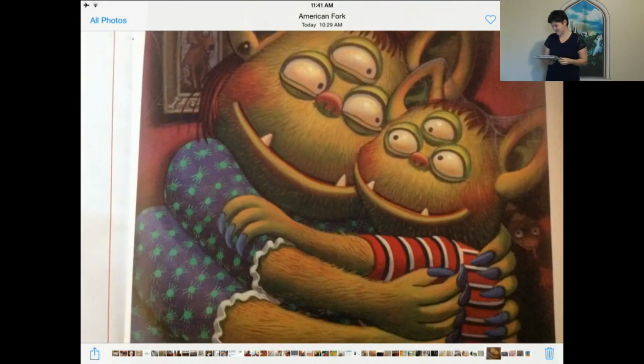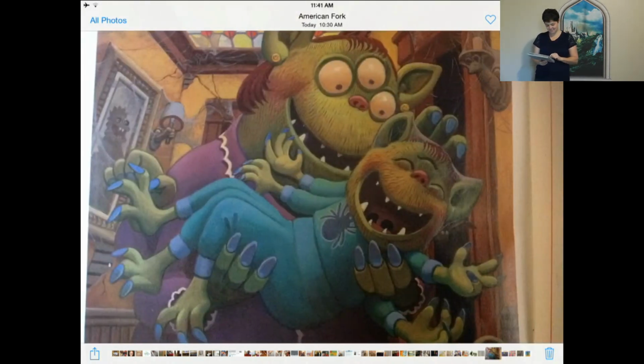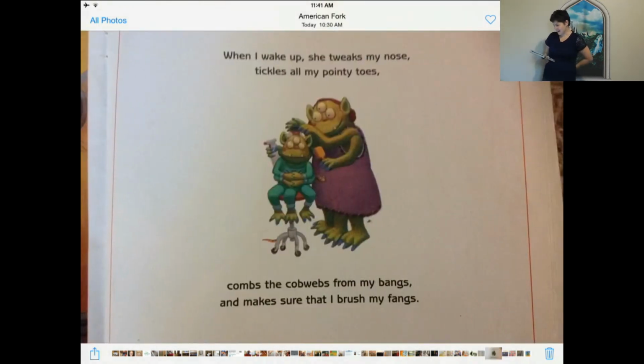There's the Monster Mama expressing lots of love. When I wake up, she tweaks my nose, tickles all my pointy toes, combs the cobwebs from my bangs, and makes sure that I brush my fangs.